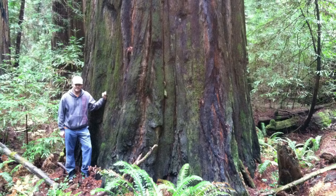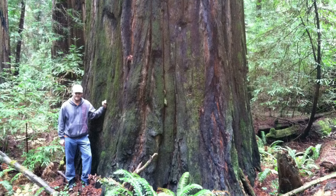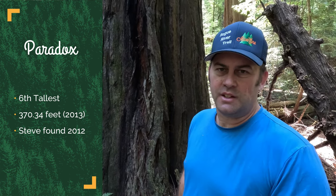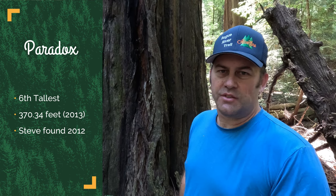Stefan and I have finished up at Laura Lynn, and now we're on our way to Paradox. Right after I found Laura Lynn, which was a fairly easy tree to spot, I came here on that November 2012 trip and found this particular tree without having any photos available to me as far as what it looked like. And this is Paradox, the sixth tallest tree in the world, measuring 370.34 feet at the last confirmed and published measurement.